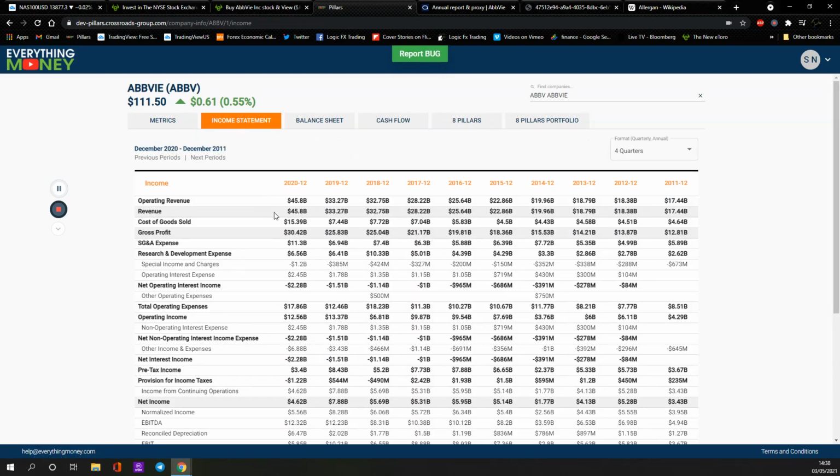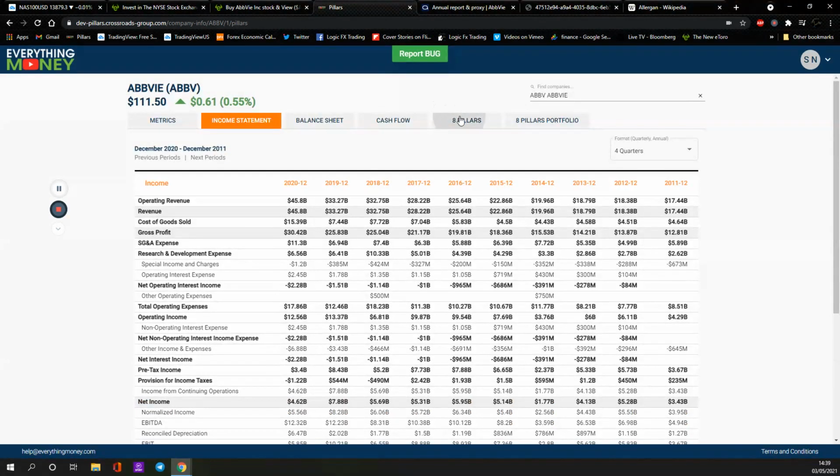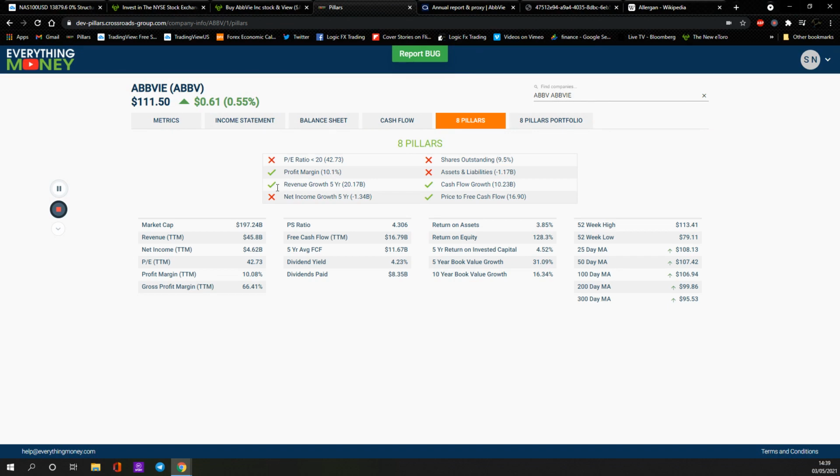We go to the income statement and we come down here and we see net operating. I'm going straight to this, guys, because I've studied this and I know where to look. Net operating interest income, minus 2.28 billion. Last year it was minus 1.51 billion. The year before, minus 1.1 billion, and before that 1,965 million. That's increasing. And you're going, but at the same time, their operating revenue is increasing. So we've a tick there for profit margin revenue growth, but not income.